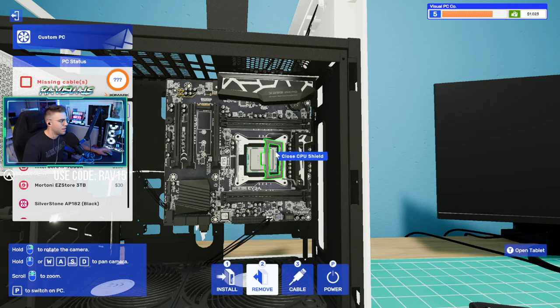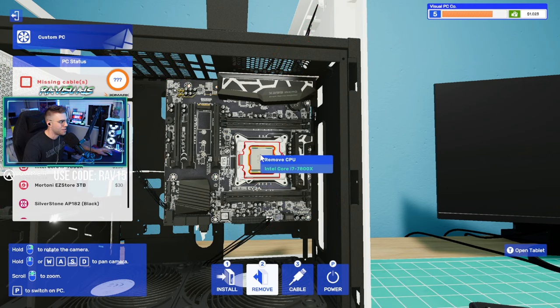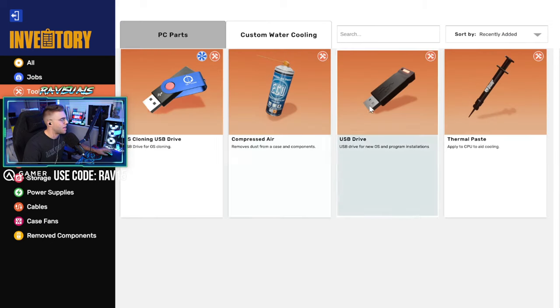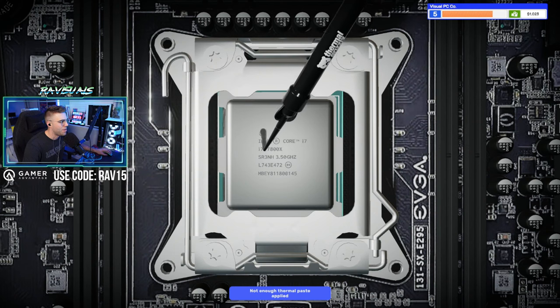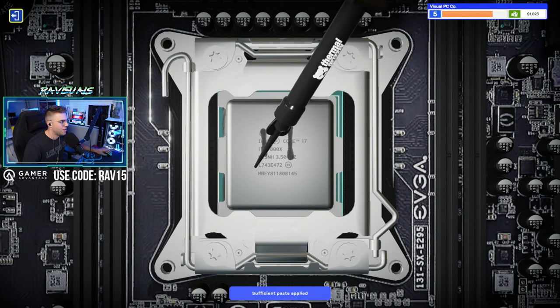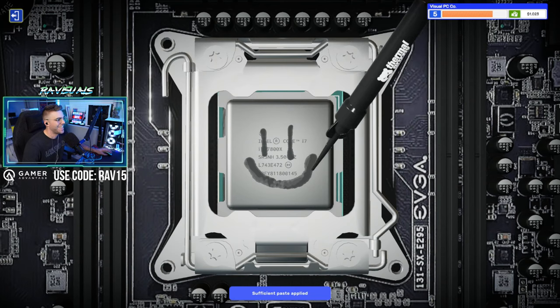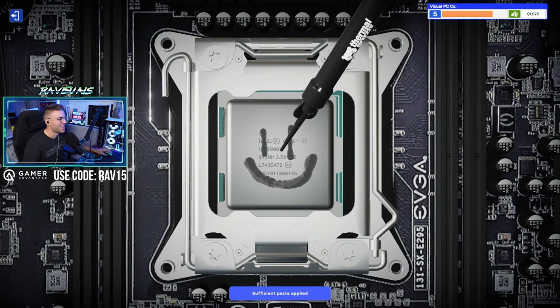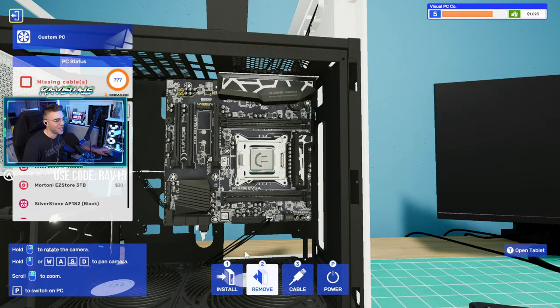Okay, you can. X99s are very fun. Look at that. That one latch, second latch. That CPU's got to stay right in there. Okay. And then, as always, you got to install the thermal paste. Look, you can actually install it and draw a happy face if you want. As long as it says sufficient paste. I do this on every PC now. I like to draw stuff in it. I feel like that'll work.